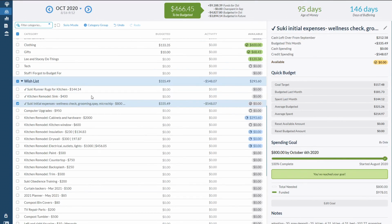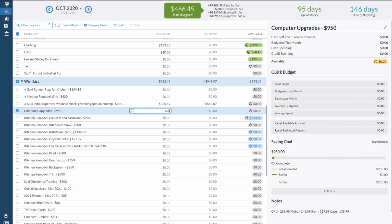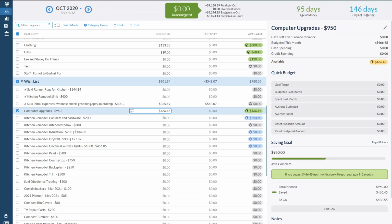But back to the budget, the reason that I'm actually making this video. We're going to finish allocating out the $466.45 that we have available to us, and that is going to go to our next wish list item, which is computer upgrades. And the full $466.45 will go to that because we are expecting to need $950. So we should be pretty well set. That's a good start on that. And then we are out of money. So that is the end of our budgeting excursions for this week.